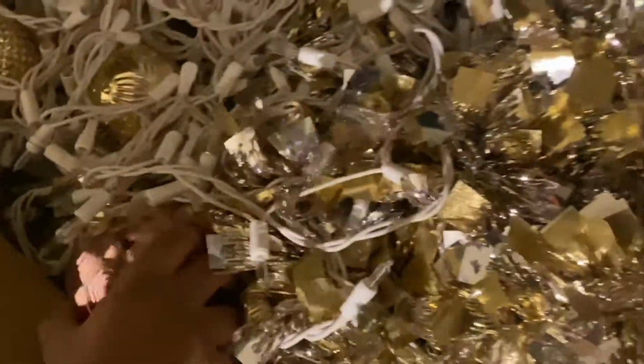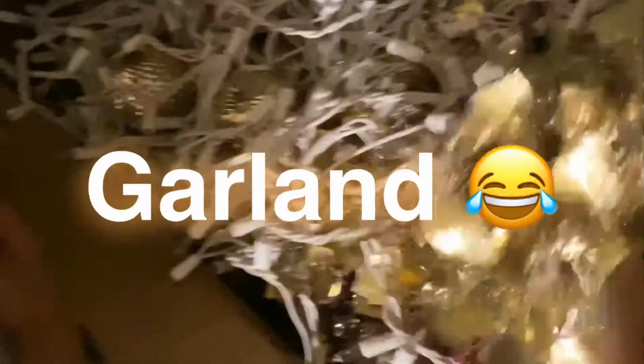Okay y'all, so I got the tree. So it is white, so we're just gonna have to fluff the branches out. And then right here in this box is all of our decorations. So we got, I never know what you call these little, whatever you call them, I forgot. And then we got extra lights, we got all of our bulbs. She's so excited, y'all. We got all of our bulbs, our little tree skirt. So everything we need is in this box.